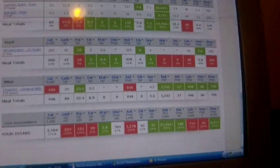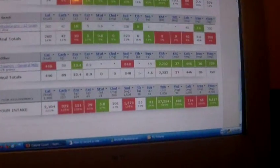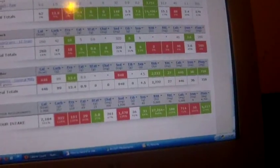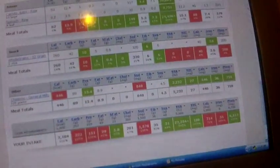So this is a really, really helpful tool. Totally free. I totally recommend it if you're interested in learning about what you're eating. The first thing is knowing how many calories are coming in, right? Because diet is the most important thing, more than the exercise. So you've got to learn about your diet.